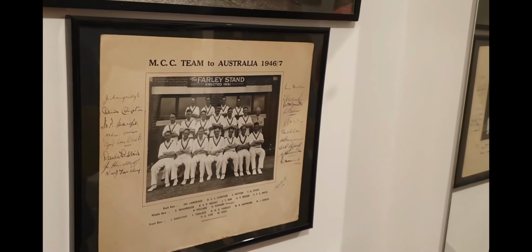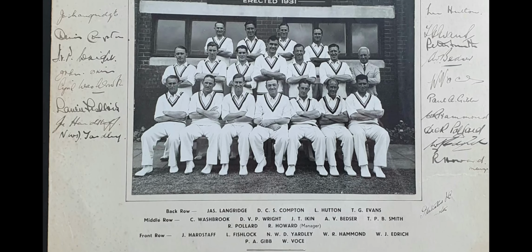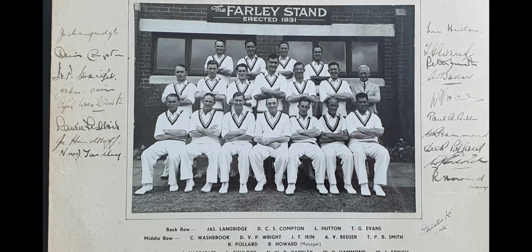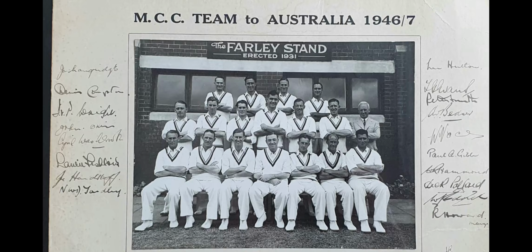And underneath that is the 46-47 team. And that was actually the first tour where they flew back home. Oh right, okay. On Sunderland flying boats. Marks the beginning of the end of this way of looking at early cricket tours.